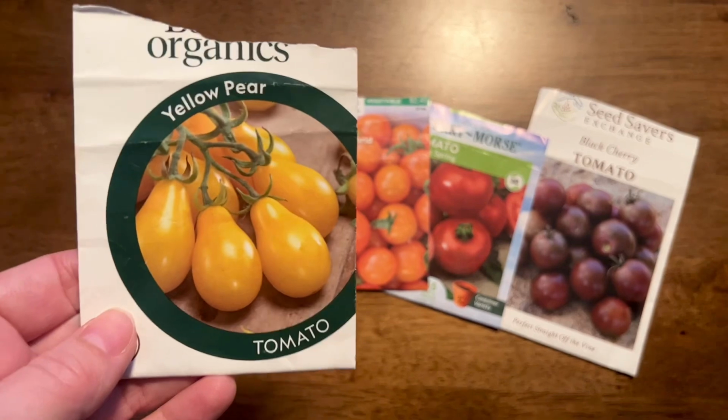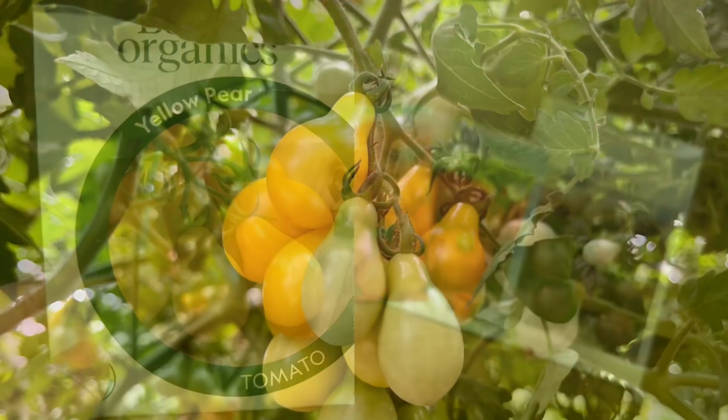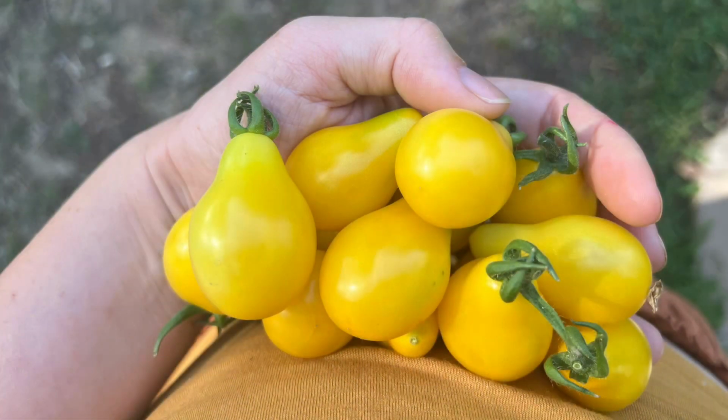Up next, I'm going to share with you the tomatoes I grew in my greenhouse. The yellow pear was an indeterminate variety, probably the most attractive cherry tomato I grew, also another heavy producer. The flavor was pretty mild though, so I probably won't grow it again this year.